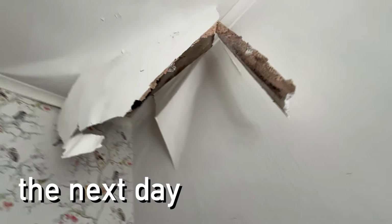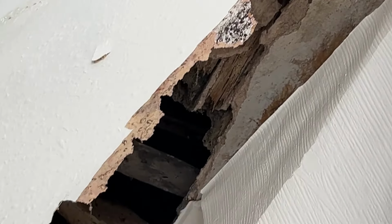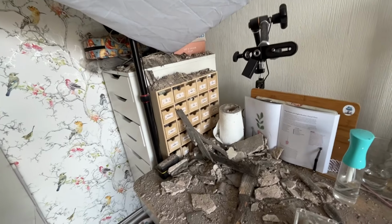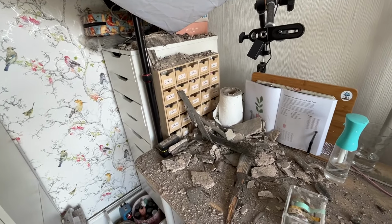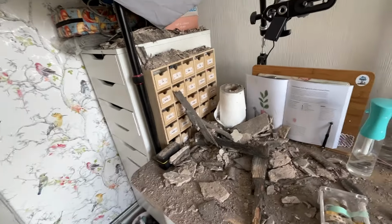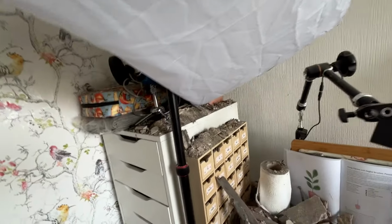So we've had someone come and look at the ceiling, the roof as well. The roof's fine. So that roof tile must have been sitting in the ceiling because there's no hole in the roof or anything. That's fine. So we're going to have a whole new ceiling in here. Yeah, so now I'm just going to have to clear all this up.